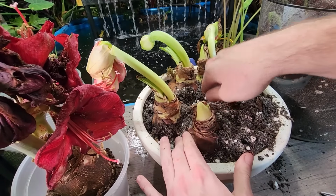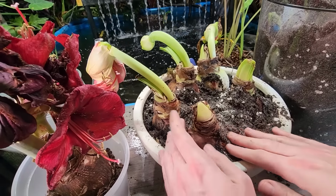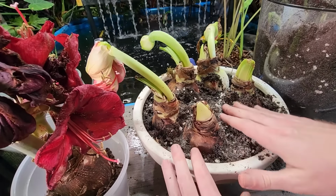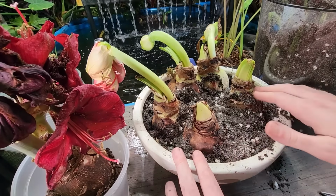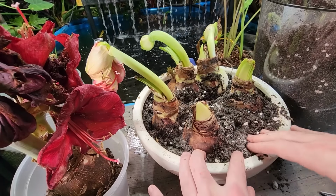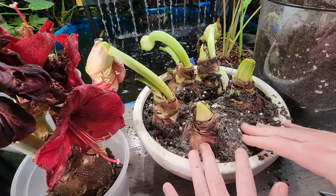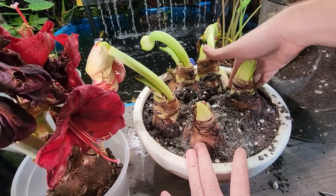Going to keep them growing and then cut them back in the late summer, early fall to trigger blooming. Going to have to make sure that I remember to move them someplace more on the dark side, reduce watering, let the foliage yellow out, and then completely stop watering for a little while, as in several weeks.